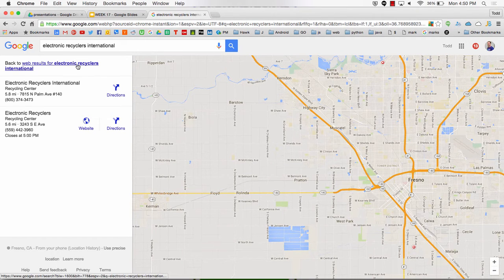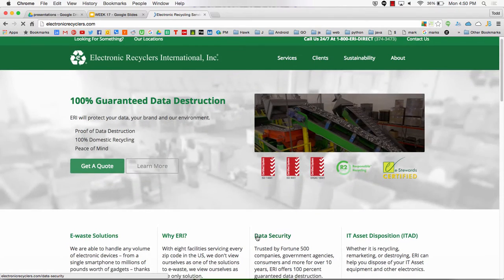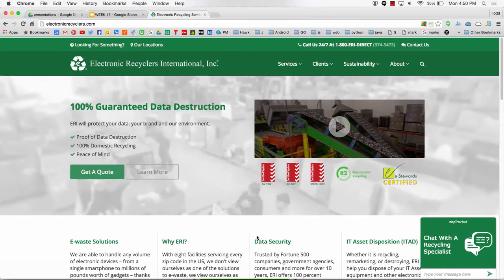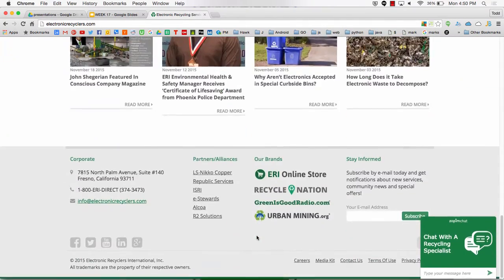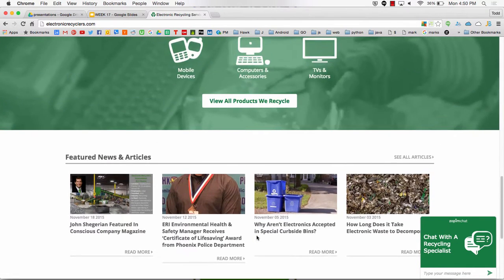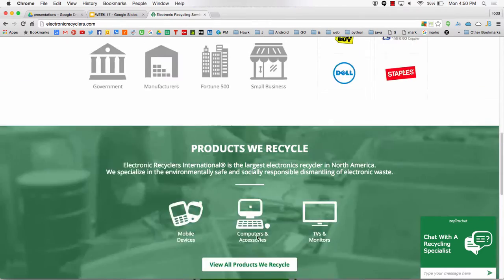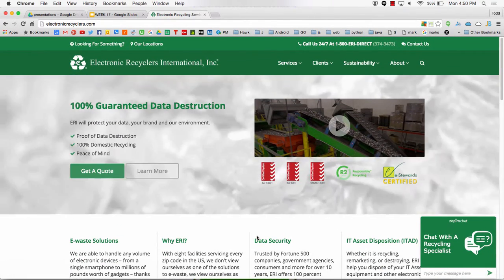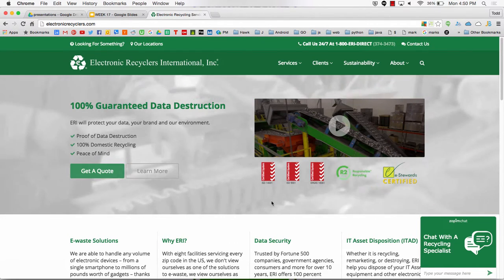But they always have events, like twice a year, where you could go and donate all your stuff for free. And if you're a big corporation, they help you dispose of your electronics responsibly, and they charge you for that, which is how they make their money. Part of what they do is making sure all your data is destroyed securely, because that's a big deal, right? Make sure nobody else gets hold of your hard drives with a bunch of data.